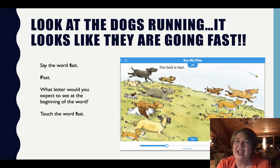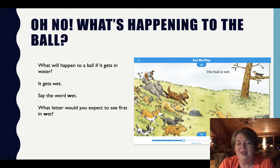Fast. What letter would you expect to see at the beginning of the word fast? I hope they're yelling F. Touch the word fast on this page. Then turn the page. Oh no! What's happening to the ball? I hope they're saying it fell in the water. And then I'll say, what will happen to a ball if it gets in the water? And then I hope they say, it gets wet. Say the word wet.